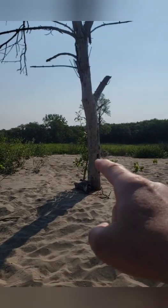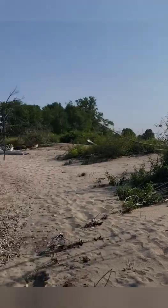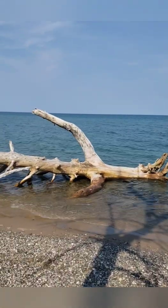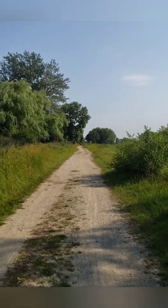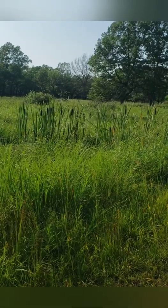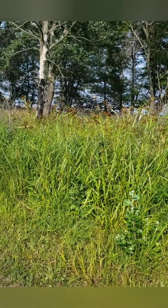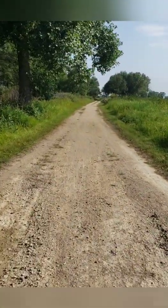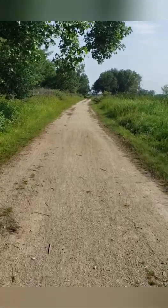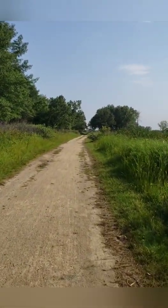Just gonna follow the trail back through there and I'll share some of it with you. Nice little walk back. Just a frog hopping across the path here, making his way over there. First I thought it was a giant grasshopper or something, but I realized it was a frog. It's pretty warm, but it's a nice cool breeze though. Thank goodness.